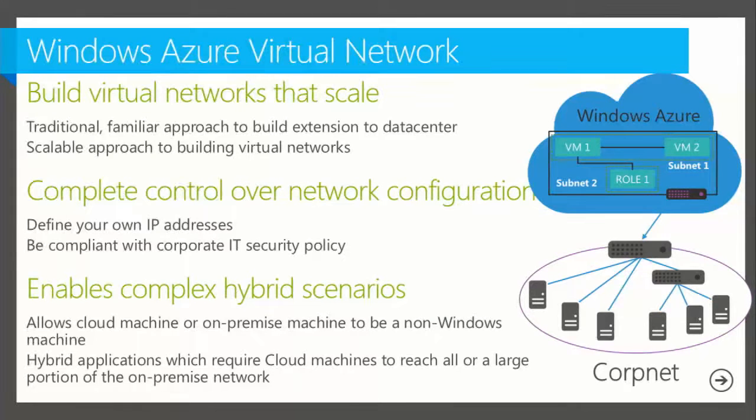And what this does is it allows you to have really nice hybrid scenarios where you can put parts of your application in the cloud, parts on-premise. For example, at Microsoft, a lot of our test teams have moved to using Windows Azure for their test systems, but our reporting systems stay on-premise. So all the tests are being done in Azure, and it's just reporting the results back to the on-premise machine for reporting purposes.